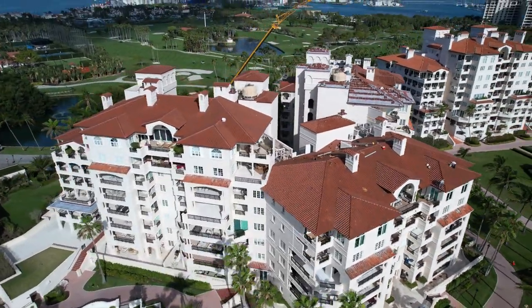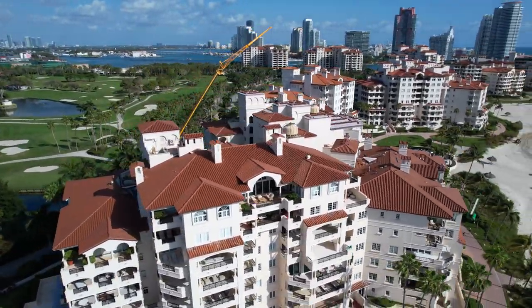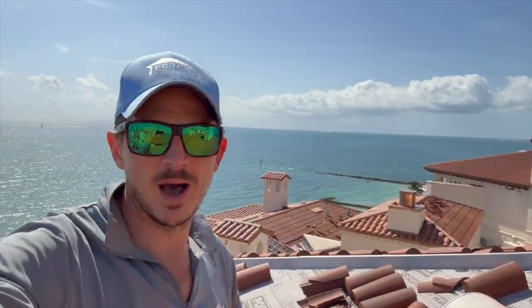You can see we've got our copper going on here. We still have to put our copper on here as we're finishing this north side of the roof now. The center is more or less done. The south is done. And we'll move down to the lobby. It's going to be the same thing that you're seeing up here.